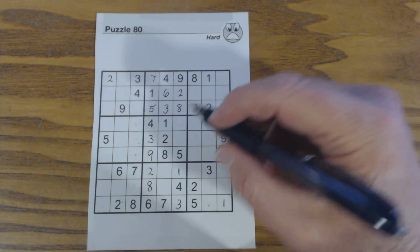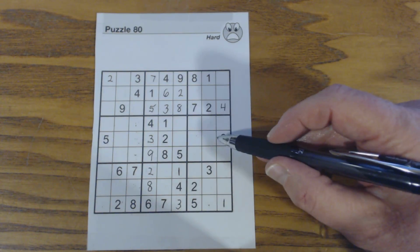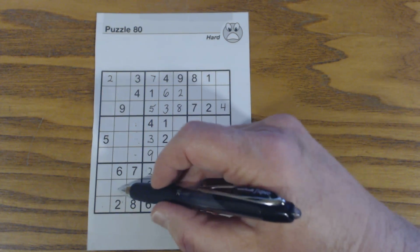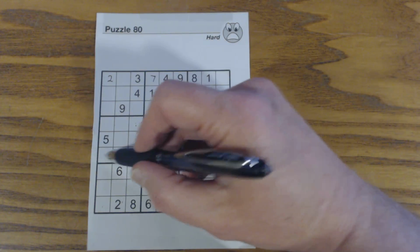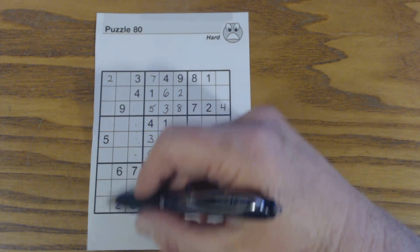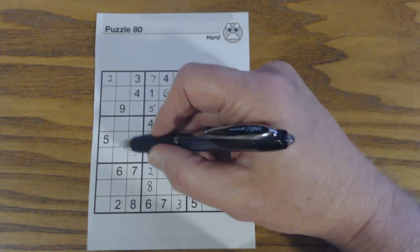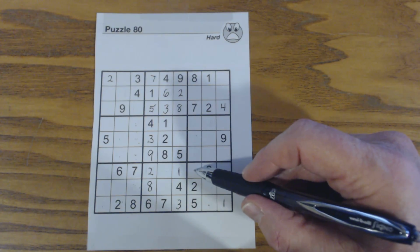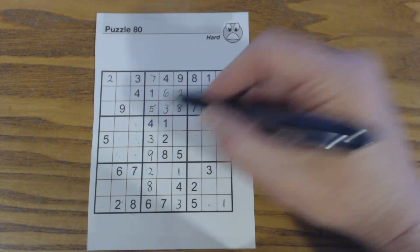Okay. Let's see. 3, 3, 3. Oops, that's not 3. So one of these 2. 4. Remember we have 4s here, ghost 4s. So 4, 4, 4. Okay, 4, 4. Okay, got 4s there.